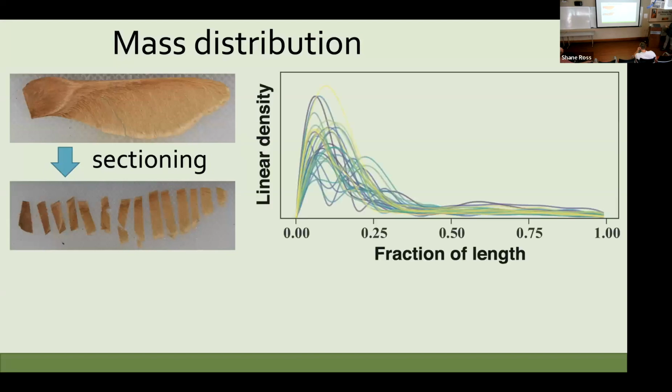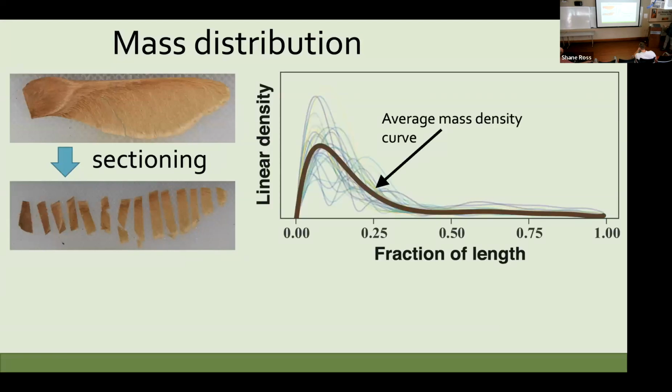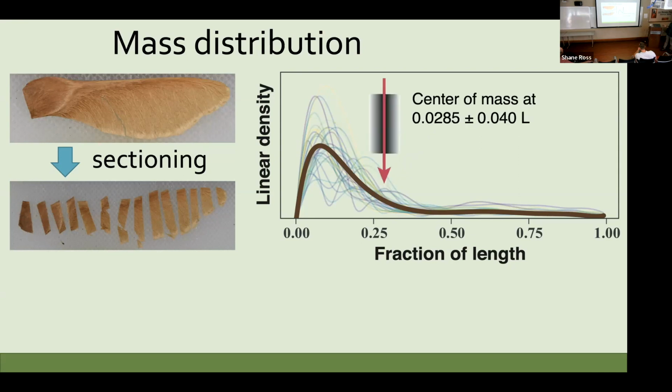We wanted to make sure we got the mass distribution correct. So we took some seeds, sectioned them, weighed them. If you do that for a large number, then you could look at the average mass density curve. So this is a linear mass density, from the seed tip over here. You can see most of the mass is there. The center of mass is at about 28% away, so a little over a quarter from the seed end.